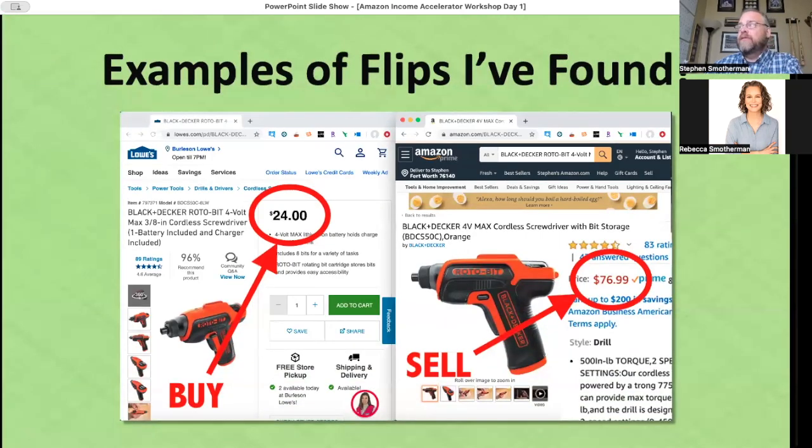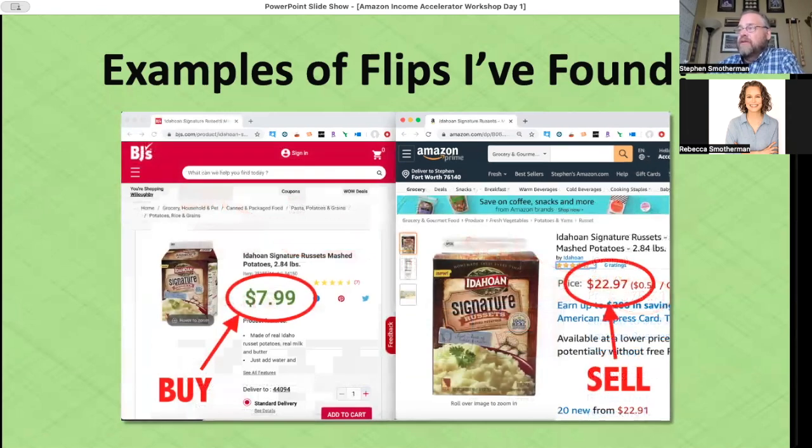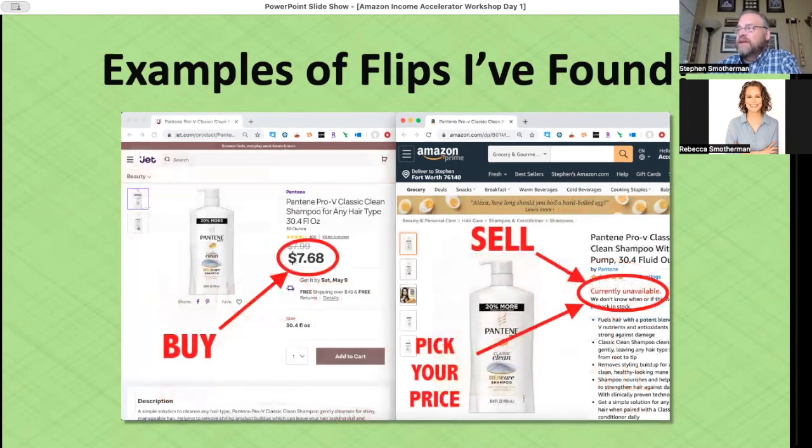So here are some examples of flips that I found online. Buying this item for 24 bucks at Lowe's, selling it on Amazon for 76.99. Buying some makeup, 44.25 on Ulta, selling on Amazon for 75.31. There are food items, 7.99 for these signature potatoes and selling it for 22.97. And it just continues to go.